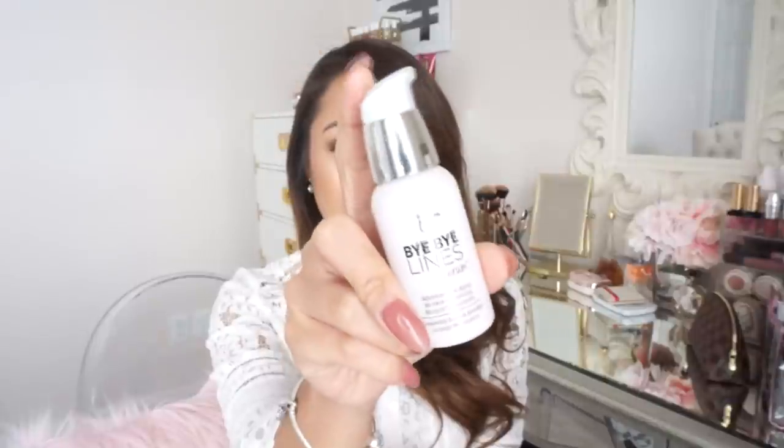So I use this on my neck, and so far so good. I like it. It smells good. It doesn't irritate my skin or anything like that. So that is that. It just comes in a cute little bottle. It's like a pump and everything.